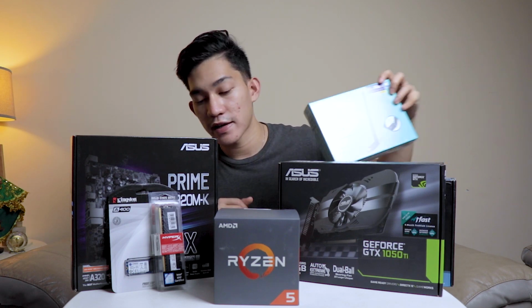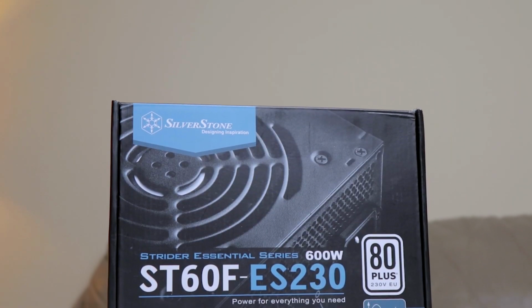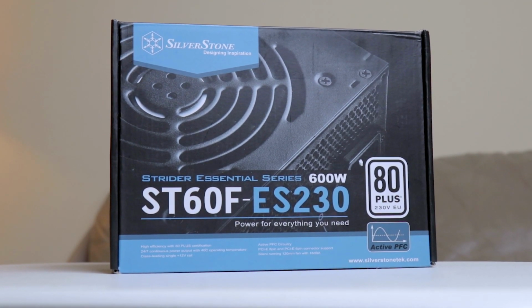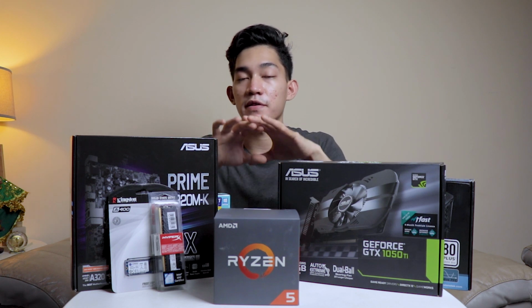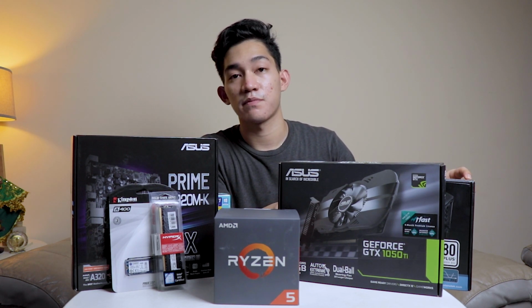And finally, we have the final piece of the puzzle. We have the PSU. So it's a Silverstone 600 watt A+ PSU. Now I know 600 watts is way above the requirement for these parts, but this was offered at a discount, so budget-wise, we chose this.